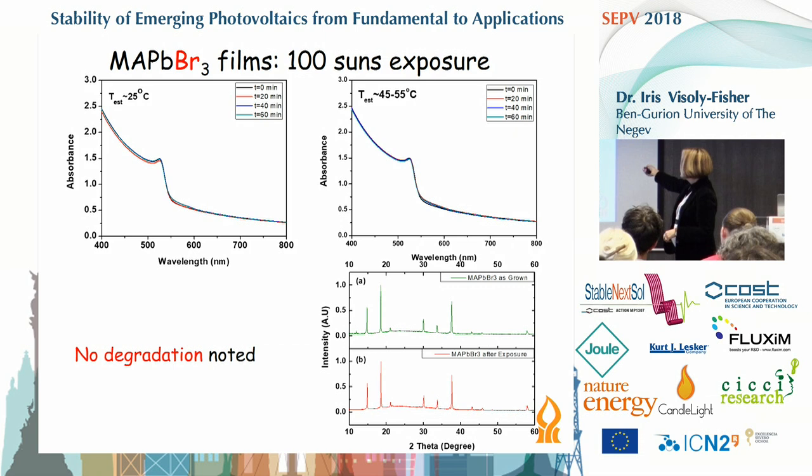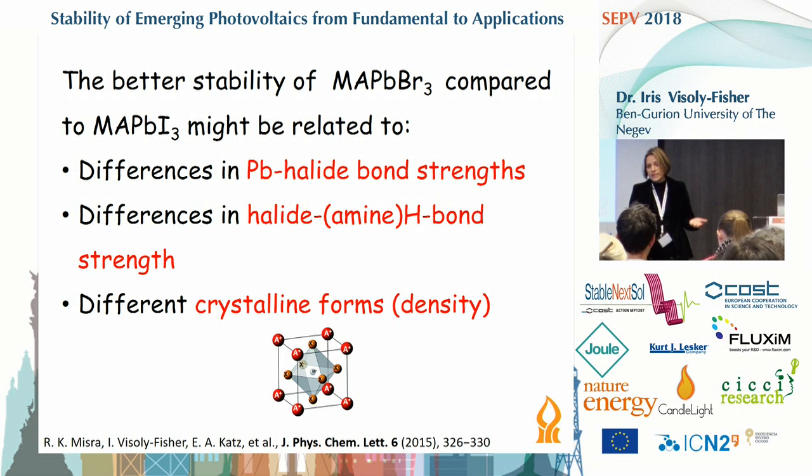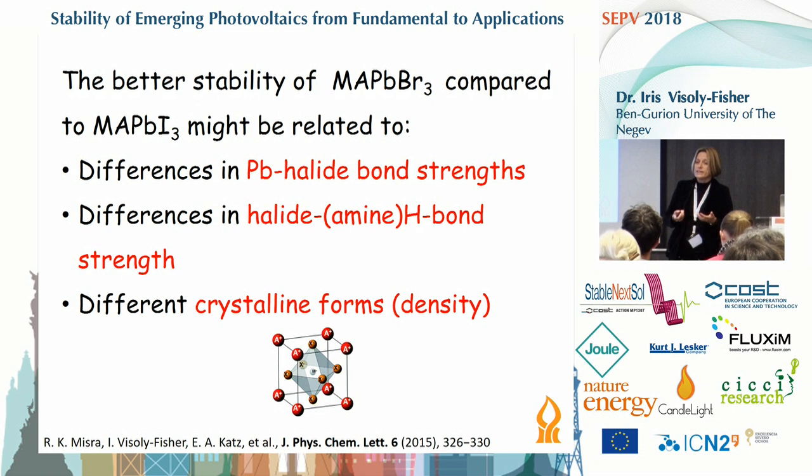In all cases, we back up our results with material characterization, not only absorption measurements, but also XRD, elemental composition characterization, XPS and EDS and other methods, and you see nothing with this composition. And if you think about it, it makes sense. The bromine anion is smaller, and it has stronger bonds with lead. This is calculated, and you can find it.